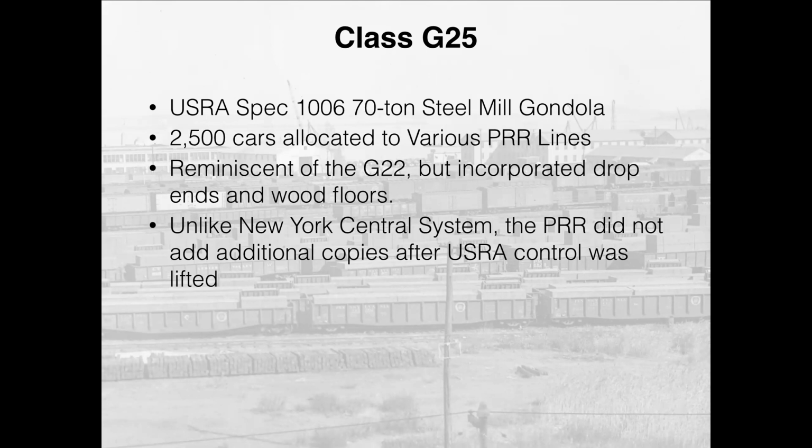The G25 was the other USRA car that Pennsy received. They received 2,500 of these. Again, I mentioned earlier that, at a cursory glance, they're very similar to the G22, just because the USRA design was influenced by the G22 as well as the Wheeling and Lake Erie gon, built around the same time. The Pennsy received their 2,500 cars, and they didn't buy any more, unlike some other roads, notably the New York Central system, as well as the B&O, that adopted that USRA design as their standard mill gon throughout the 20s, making some changes in appliances and things as they purchased new ones. But the Pennsy did not. They got this group and then they didn't go back.